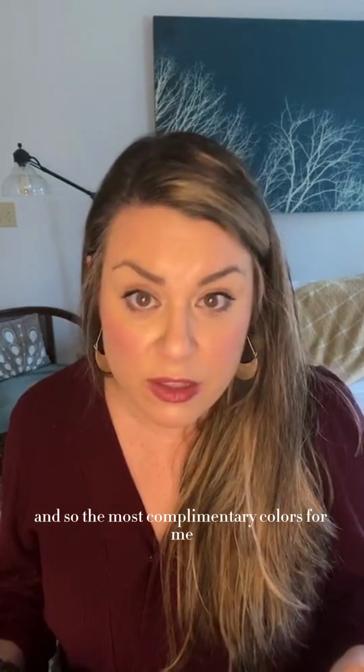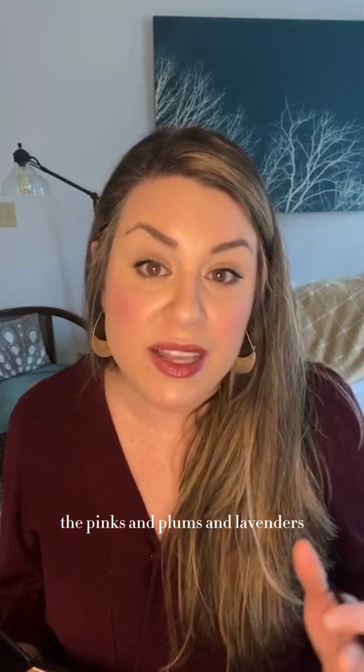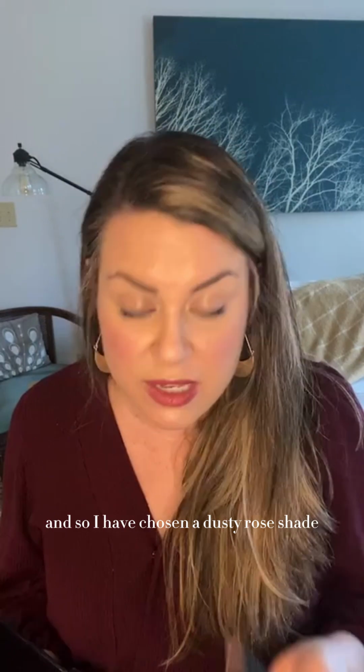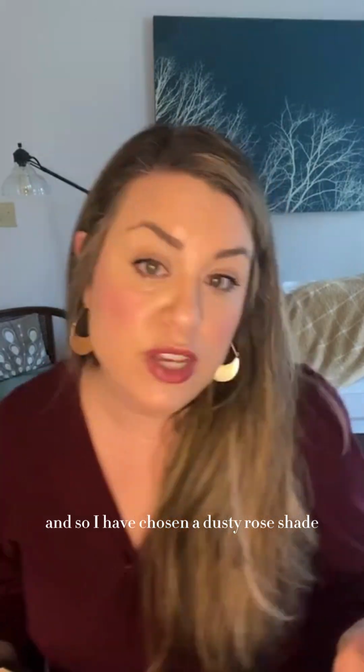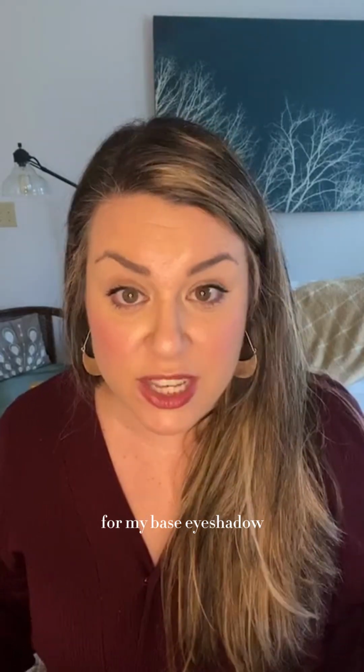So I have hazel green eyes. And so the most complementary colors for me are going to be the pinks and plums and lavenders. And so I have chosen a dusty rose shade for my base eyeshadow, must-have color number 3. And I'm going to apply it just to my eyelid.